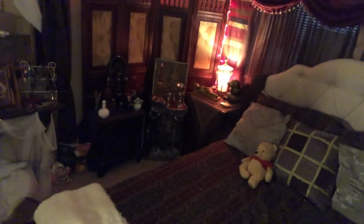So anyway, I'm going to show you some of the curtains. I want to show you the curtains. Okay, give me a second.